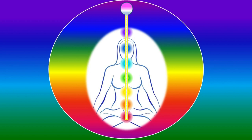Now move your focus up to the navel, orange chakra. Make sure this chakra is spinning and alive, connected, aware. Move your focus up to the solar plexus, upper abdomen, beautiful yellow color. So see this chakra being very lively, very connected, very aware. Then move your focus to the heart chakra, beautiful green color. Make sure this energy center is aware and conscious, very active.